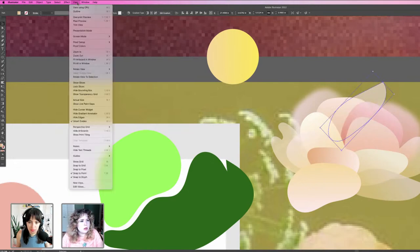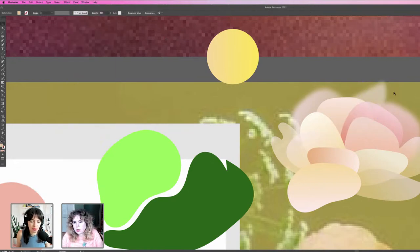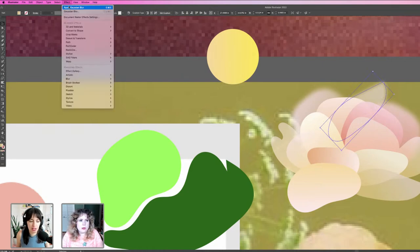Gosh, that's blur. A hot little tip: you can apply the last effect that you had again, just by going to Effect. And there's also a key command.